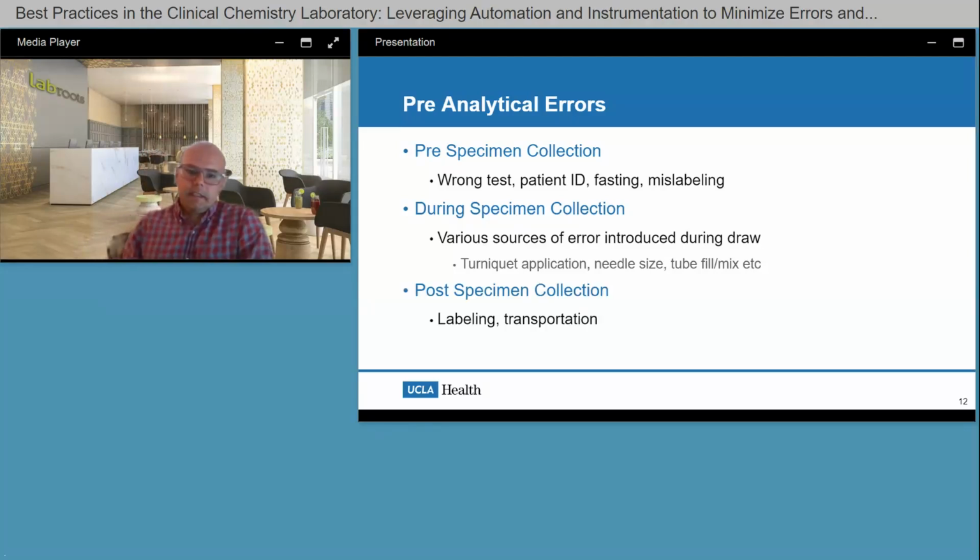Post-specimen collection. I talked about labeling. This is not the top issue, but this is an issue that still occurs. Even with the technology of barcode labeling, we still have sometimes errors within this particular space in the laboratory. And transportation, as I said, because of the tubes shaking, etc.